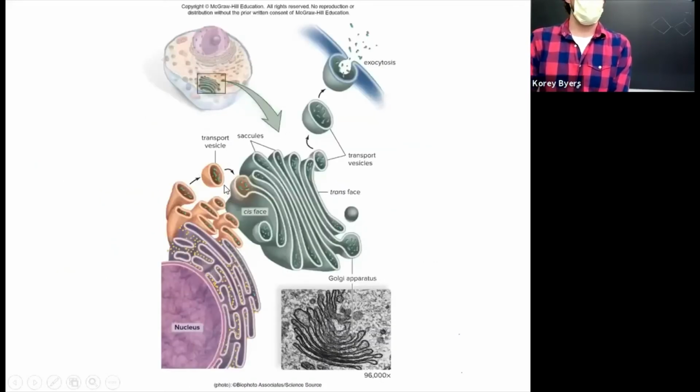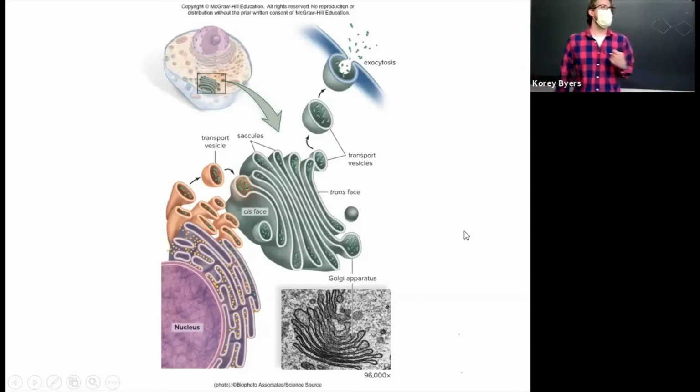So here a little vesicle pinches off from our smooth ER full of a lipid or polysaccharide. It passes through each one of these faces, we call it. It passes through this side, this side, this side, this side, this side, this side, this side. As it passes through those faces, we add a sugar. The fancy word for adding a sugar is glycosylation.